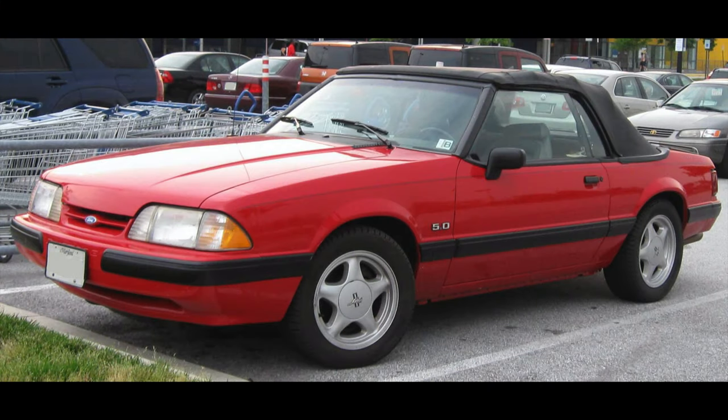Available trim levels included an unnamed base model, Ghia, Cobra, L, GL, GLX, GT, Turbo GT, LX, and the GT350 20th Anniversary Edition, along with the SVO and Cobra R. The third generation Mustang had two different front end styles. From 1979 to 1986, the front end was angled back using four rectangular headlights, known by enthusiasts as "four eyes."